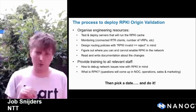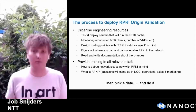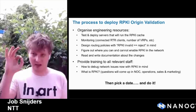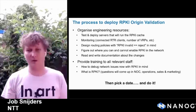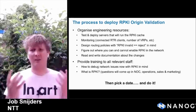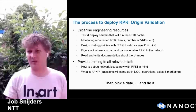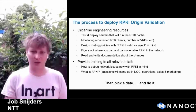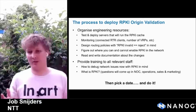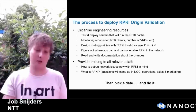Once you have these servers, you need to integrate them with your organization. Add monitoring, set up RTR sessions to the routers, figure out how this fits in your organization, take a hard look at your routing policies to see the exact optimal point to insert the RPKI-related routing policies, figure out where you can and where you cannot enable RPKI in your network, especially the larger networks that have global operations. They often carry multiple generations of devices. There may be technical or other types of constraints on what is in the field. And I think in most networks, there will be some devices somewhere where you simply cannot deploy RPKI. That's fine. You make a note, this is where we can do RPKI, this is where we cannot do RPKI.